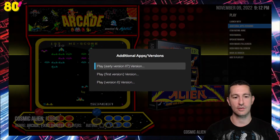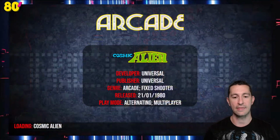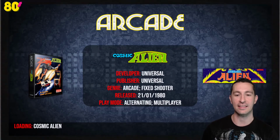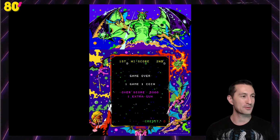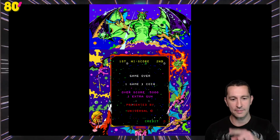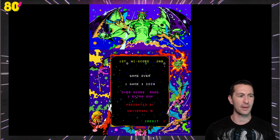So we got different versions, an early version, version 2, and the first version. We're going to play the first one that came out July 21st, 1980. This is Cosmic Alien in the arcade by Universal. Wow, we got everything. All the artwork, the marquee at the top, everything you see around the cabinet, and the viewport is a little bit smaller, but oh man, it looks so cool.